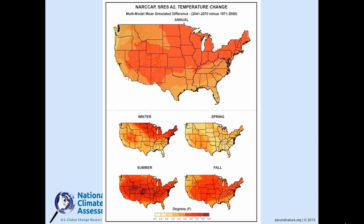Okay, what about seasons in terms of the pattern? This is a different set of models now, which I won't get into. The top panel shows the annual temperature. And then if you look at the bottom four panels showing the seasonal variations, just a couple of things to point out. One, if you look at the winter, what you see is quite a bit more warming in the central part of the country, in the northern part of the country.